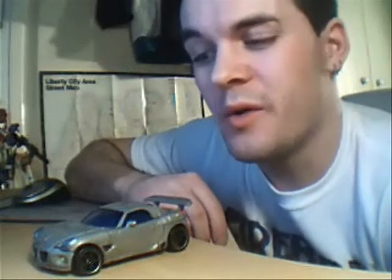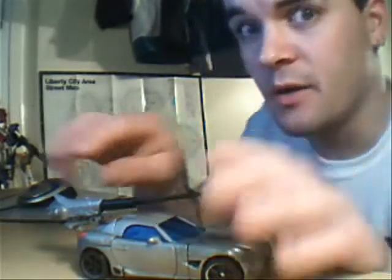In vehicle mode he'd look okay if it weren't for the bad paint apps and the bad plastic. His cap poker fits on his back spoiler, but what's more important is it comes off again.